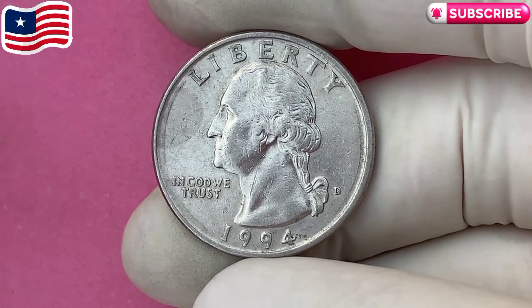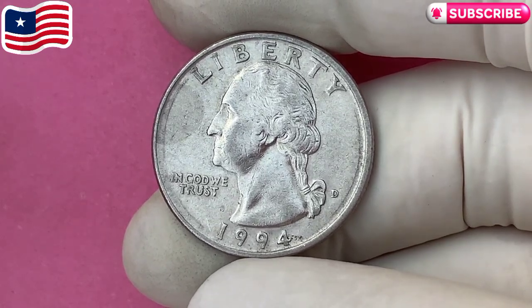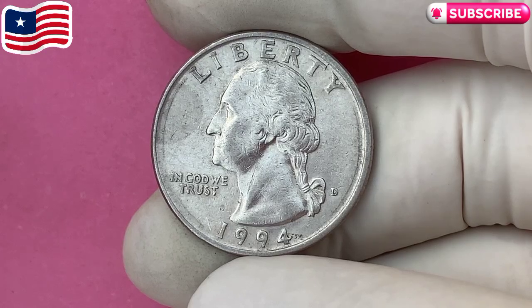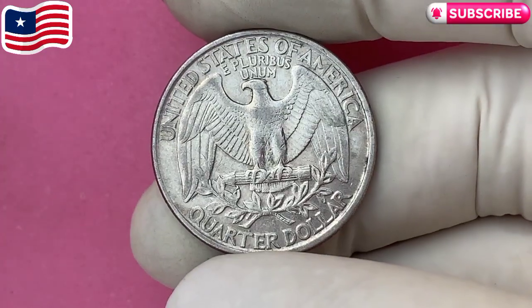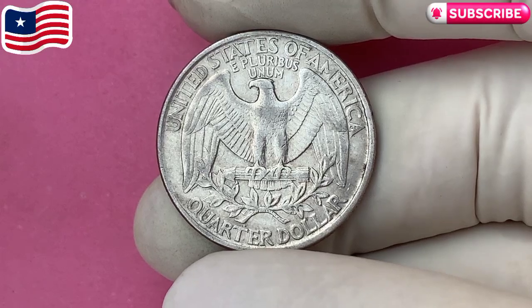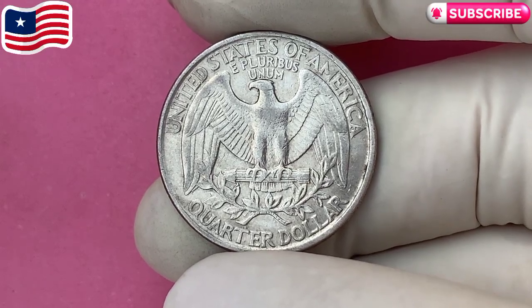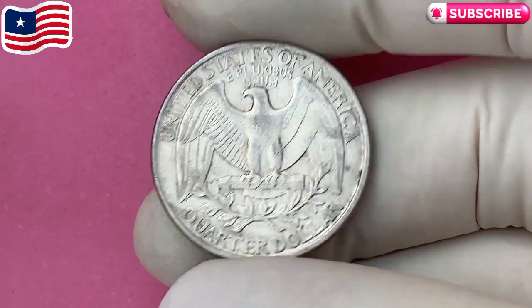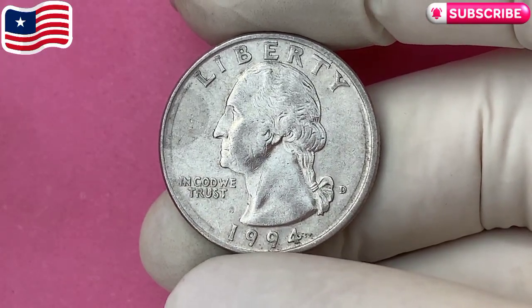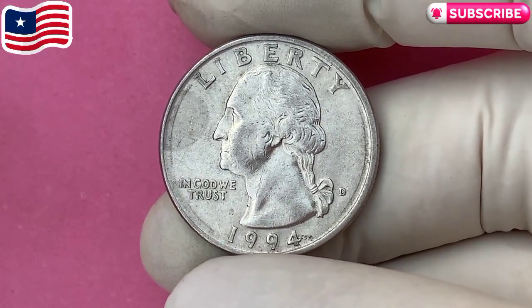These quirks, while imperfections in the minting process, can add a layer of uniqueness and value. If you have a 1994 D quarter in your collection or loose in your change, it's worth taking a closer look. Examine the coin carefully under good lighting or with a magnifying glass. Look for sharp detail, any doubling of letters or numbers, and watch for any unusual shifts or missing parts of the design.